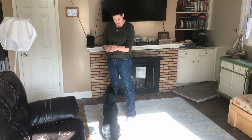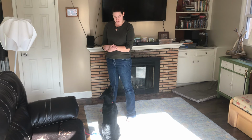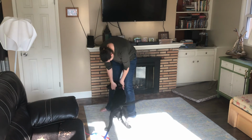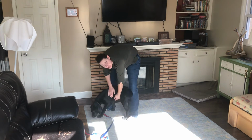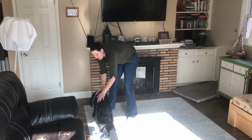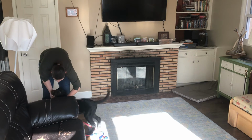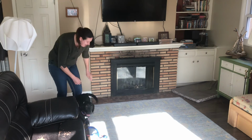Good sit, buddy. Good boy. Now he's just offering this because he thinks I still have treats, but I don't. Yes. Because I don't have anything. Good boy. I still need to release him though, because if I just walk away, he thinks that I've forgotten him and not acknowledge the behavior. Good boy. Good boy, Milo.